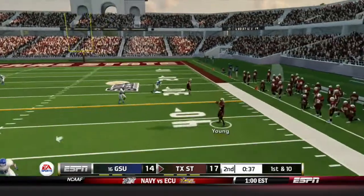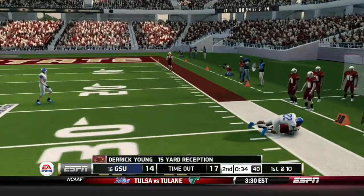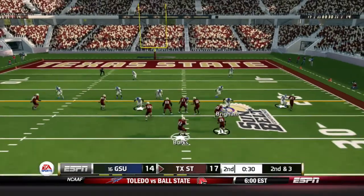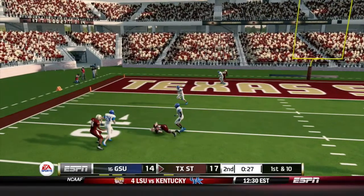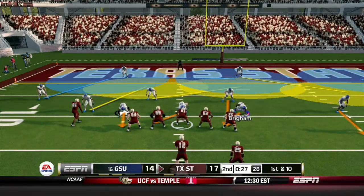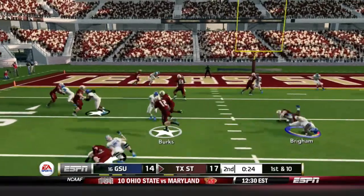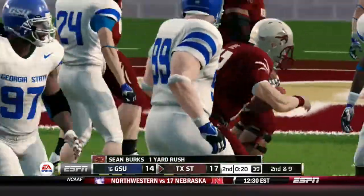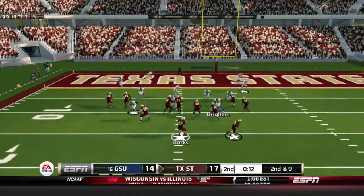Burks back to pass. He's going to dump it off to Young, who's going to make his way inside the 35 down to about the 30. 2nd and 3 here. Burks back to pass, lobbing this one up for Miller, and Miller makes the catch. 1st and 10 from the 11 here. Burks in the shotgun, going to keep it himself in the read option, but he runs into his own lineman there and only gains 1, and they get in the hurry up here with 13 seconds left.